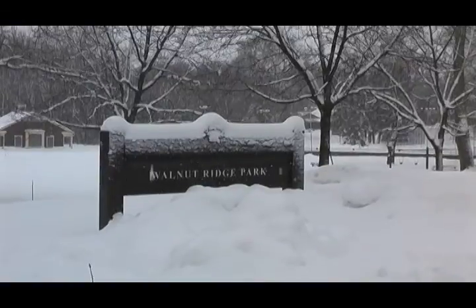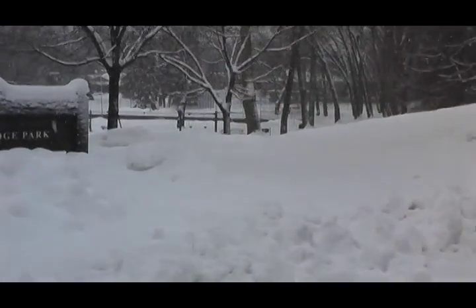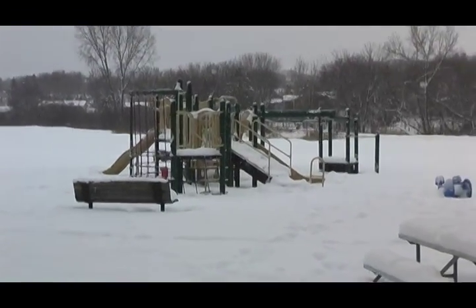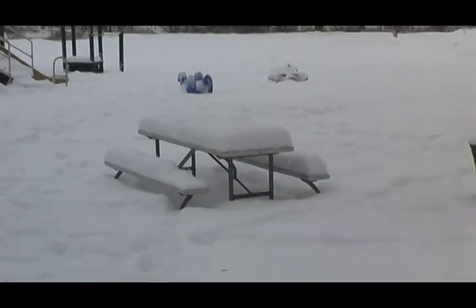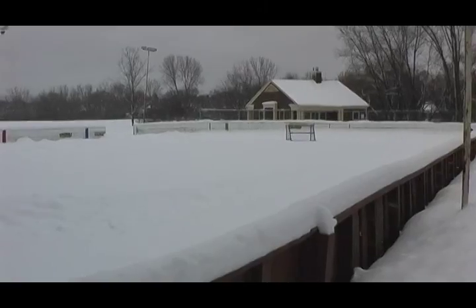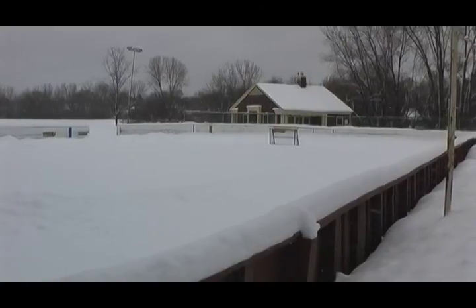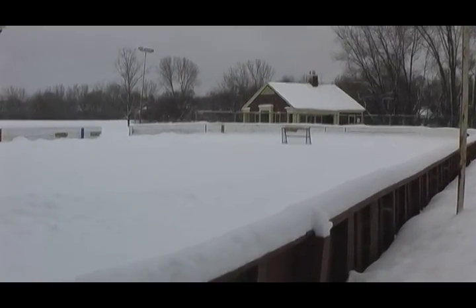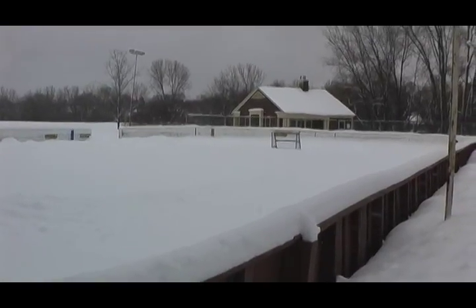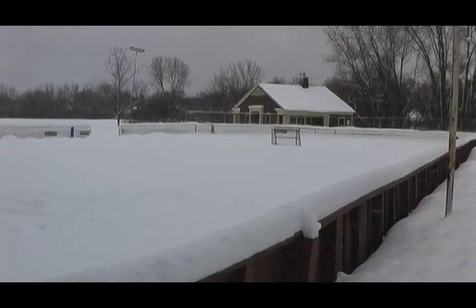Here's our park, and look at the sign. It's all covered with snow, and the path looks pretty snowy too. Look, the playground is completely covered with snow. Nobody's playing. The bench is covered with snow. The swings are covered with snow. Here's the skating rink. It's covered with snow too. And the warming house is in the back. So what you do is you go ice skating in the rink, and then you go in the warming house and you get all warmed up. But I don't know how to skate, so I just watch. Maybe I'll come back later and see if somebody's out skating on the ice.